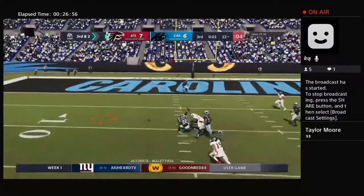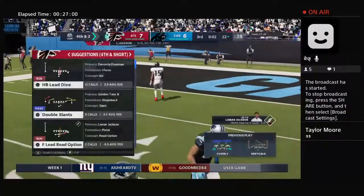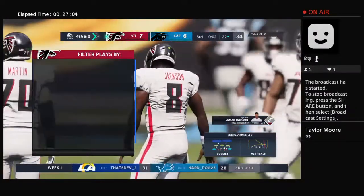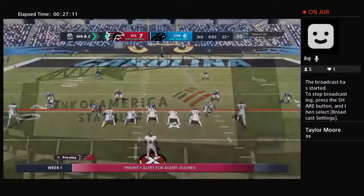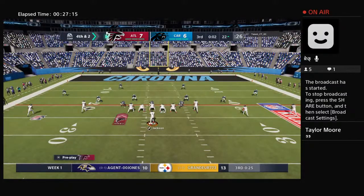Jackson from the shotgun. Strong coverage by Carolina. And on we go to 4th down. Darren Waller, incomplete. It's 4th down. The field goal unit's going to stay put on the sideline. They're going to go on 4th down here.